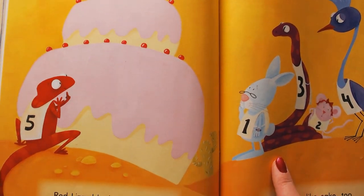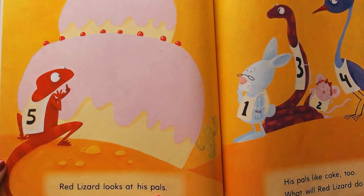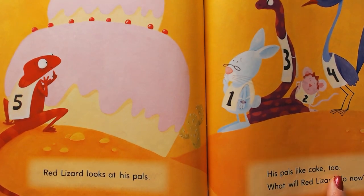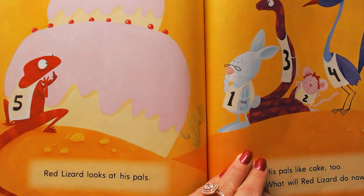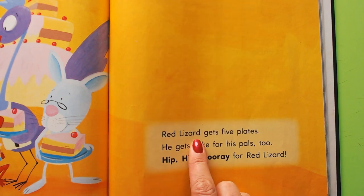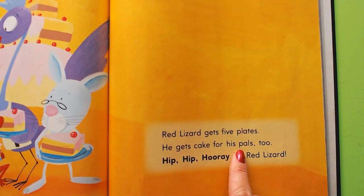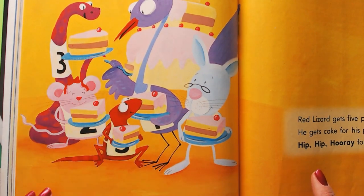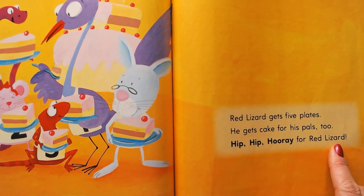Red Lizard looks at his pals. His pals like cake, too. What will Red Lizard do now? Red Lizard gets 5 plates. He gets cake for his pals, too. Hip, hip, hooray for Red Lizard.